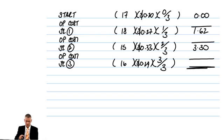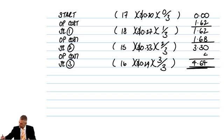Oh, what happened there? That was weird. There we go, 4.64. You can tell how good I am with the calculator. So 1.62, 8, 3, add 3 is 6, so that would be 1.68, and that's 4, 3, 1.34.